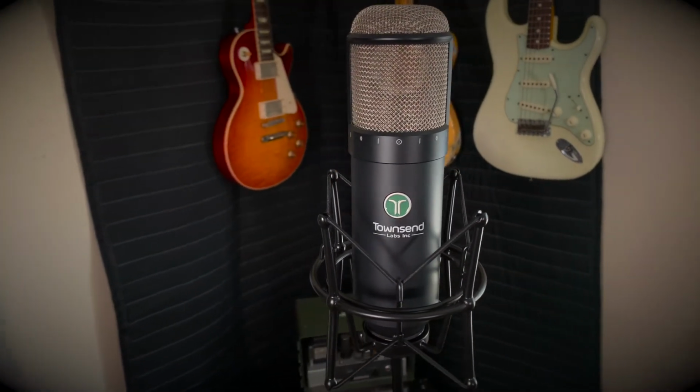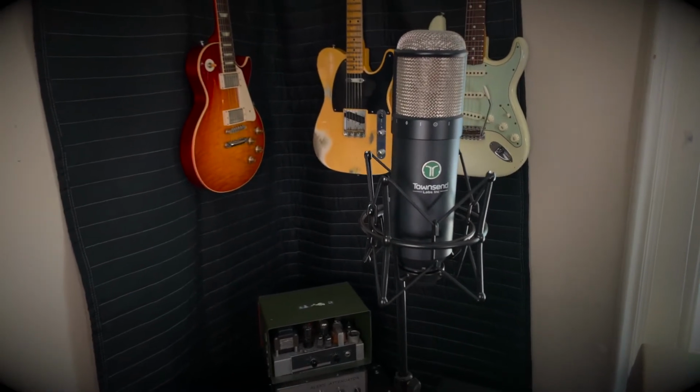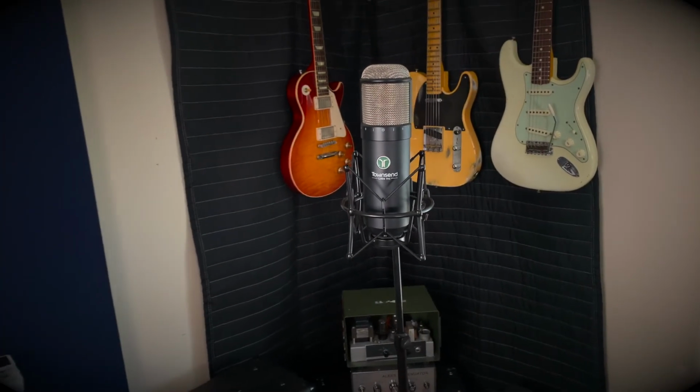So the first thing that really drew me to this microphone was its convenience. I really see this microphone as the perfect always-set-up microphone that you can record in mono, directionally, or stereo if you tilt it. And the plugin that you get with this microphone will process that signal differently depending on how you use it.